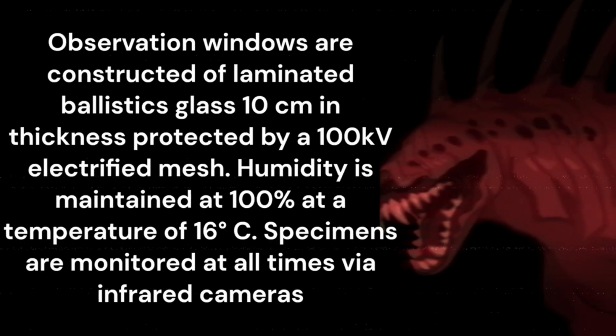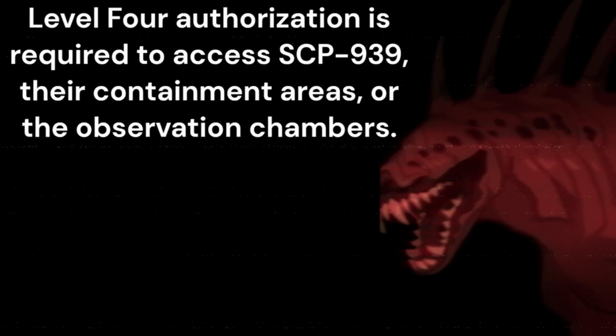Observation windows are constructed of laminate ballistic glass 10 cm in thickness, protected by a 100 kV electrified mesh. Humidity is maintained at 100% at a temperature of 16 degrees. Specimens are monitored at times via infrared cameras. Level 4 authorization is required to access SCP-939 containment areas and observation chambers.